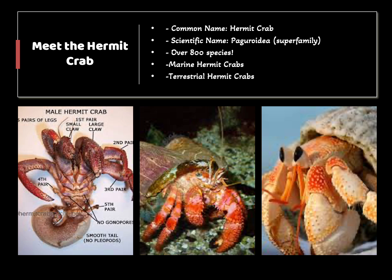To tell the difference, unlike true crabs, hermit crabs have a soft, curved abdomen, and that's pretty much why they need a shell for protection. It's basically their armor. And in most cases, when hermit crabs cannot find shells, they often use broken bottles or pieces of plastic.